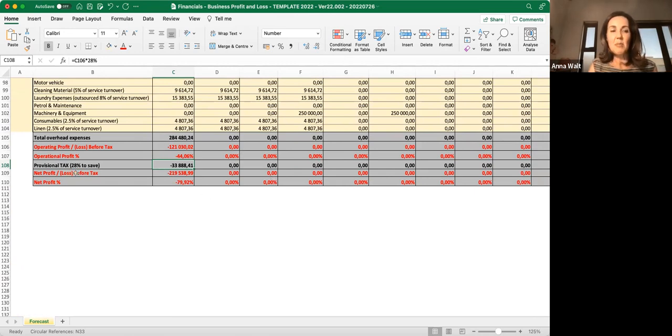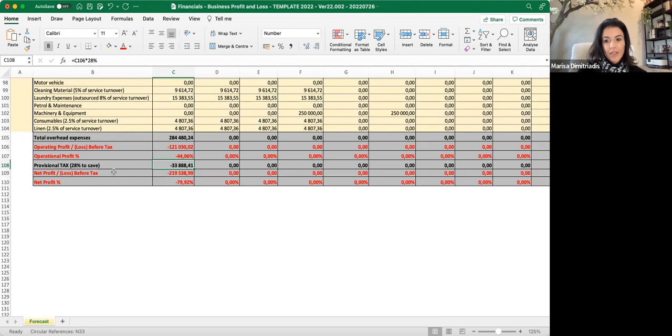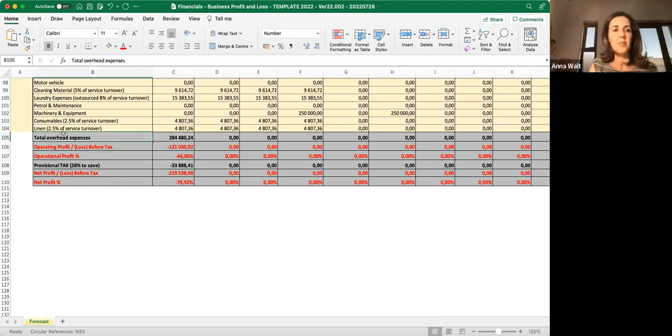Does anybody want me to hide the cell so you can see the top section as well? No, I think it's okay. They can see it there. No, I think it's fine.